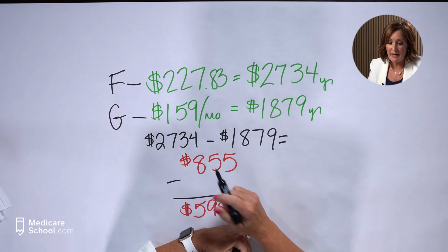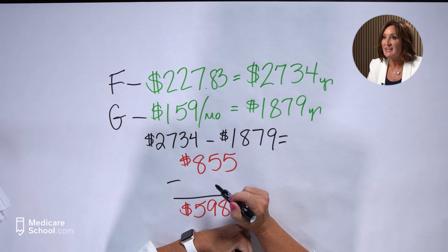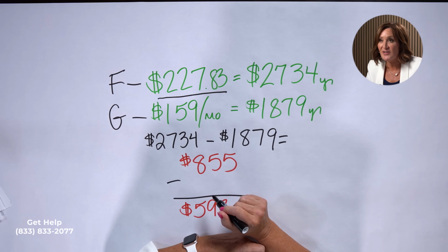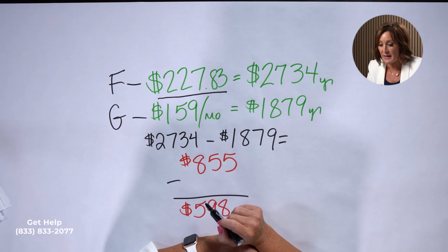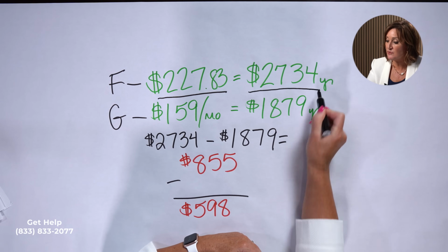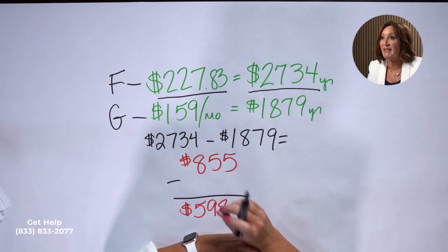So I told you I want to show you the smiley side of Medicare. Well, a big smiley side of things is saving money, right? So let me walk you through how this looked for them. We looked at the F plan rates in their area, and for him to get an F plan, it was going to be $227.83 a month, okay? So if we look at that yearly, that is $2,734 a year for that F plan.